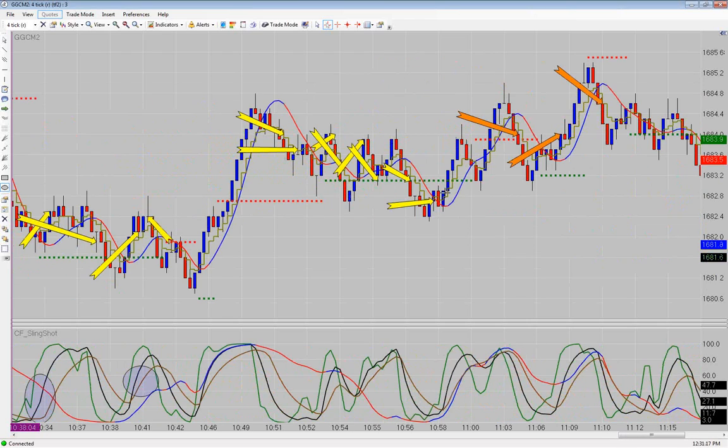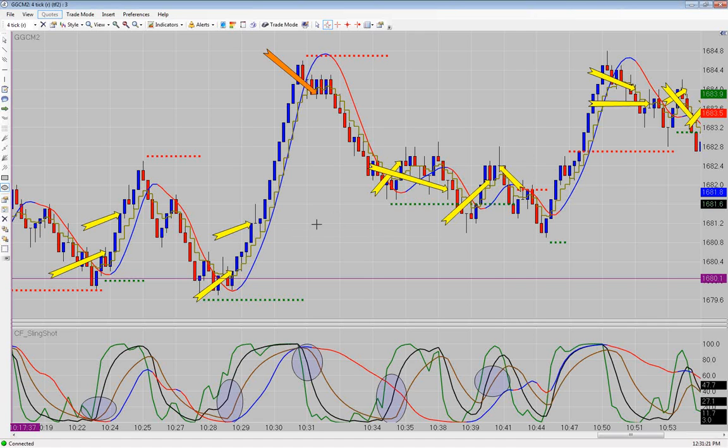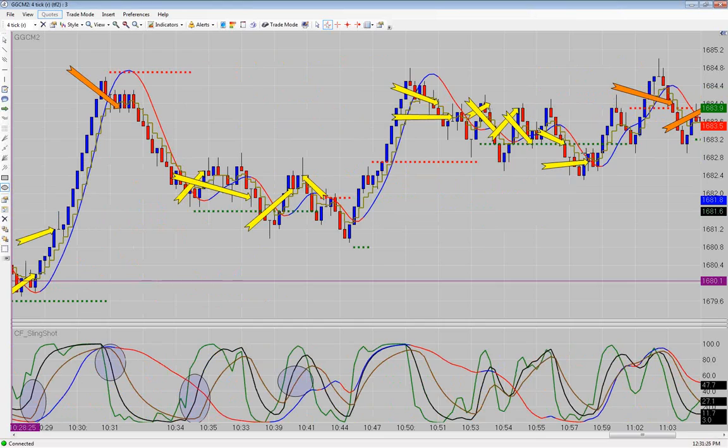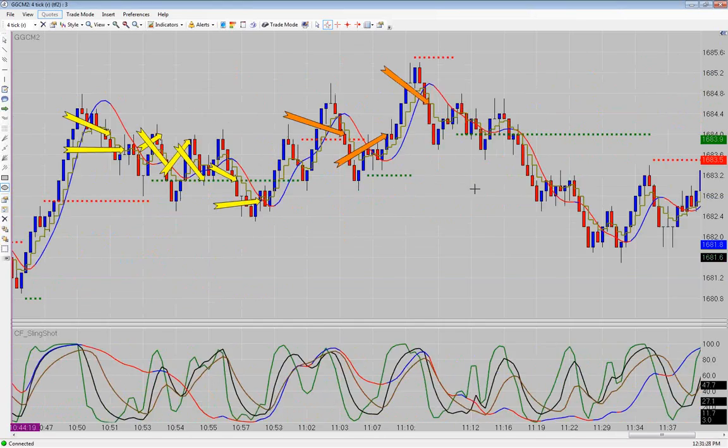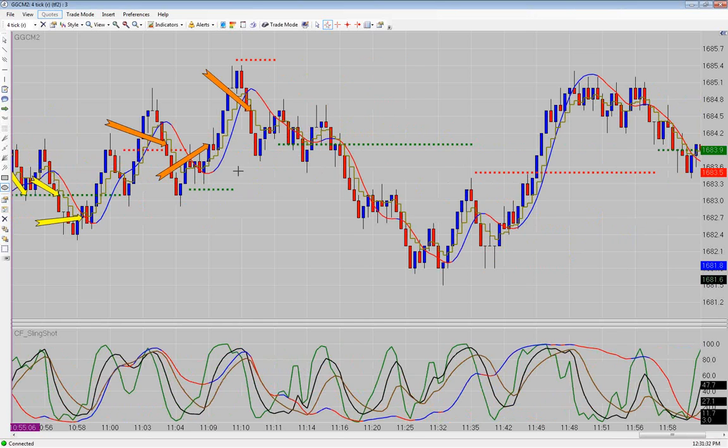At this point here, I was plus 29 ticks on the day. I think right over here, I was plus 46. And over here, I was plus 29. And that's pretty much where I stopped taking the trades on the gold for the morning. All right, there were more opportunities. Right here, there was one on the short side. Right here on the long side. Right here on the short side again. It got pretty choppy in here, though.